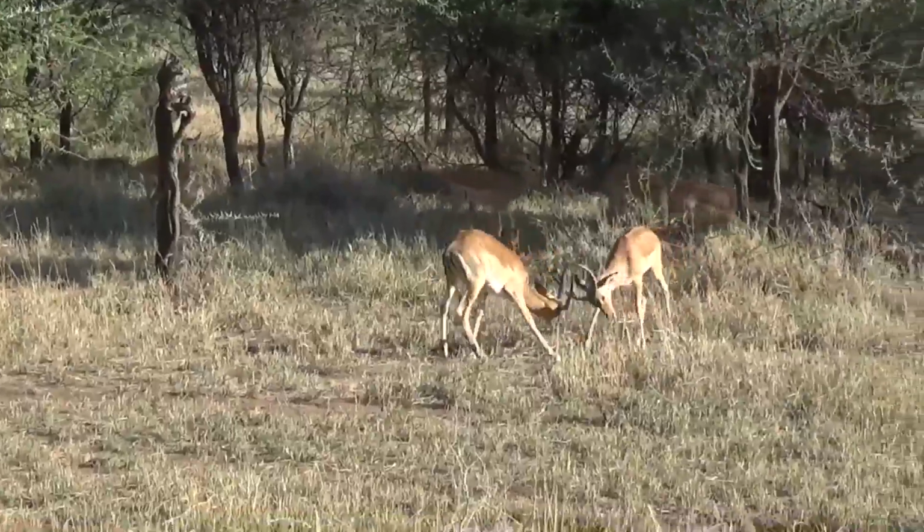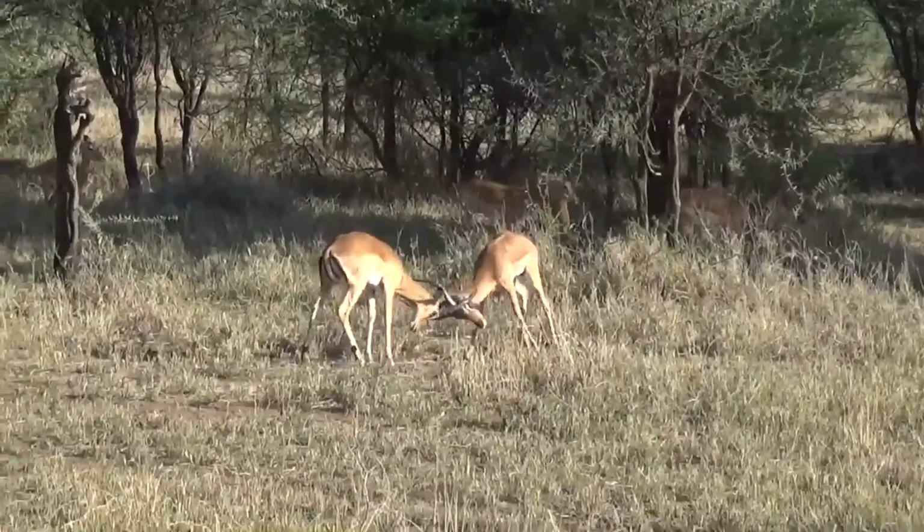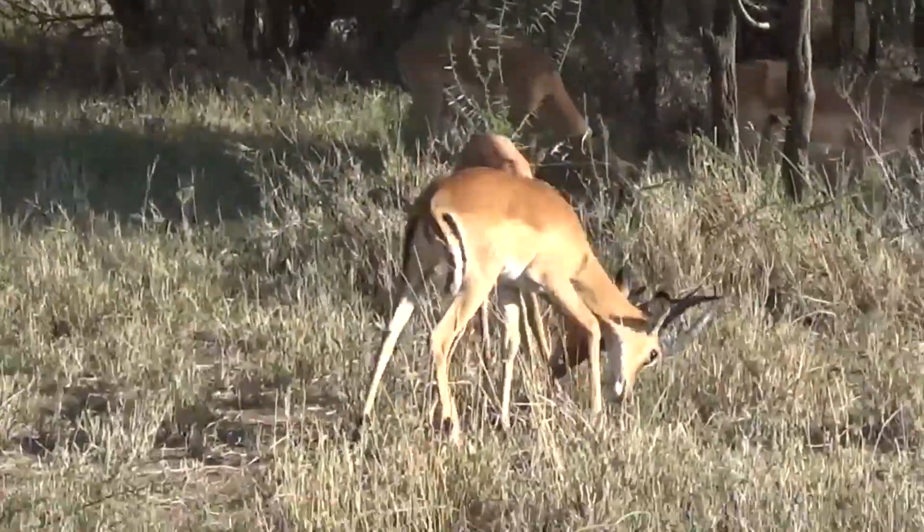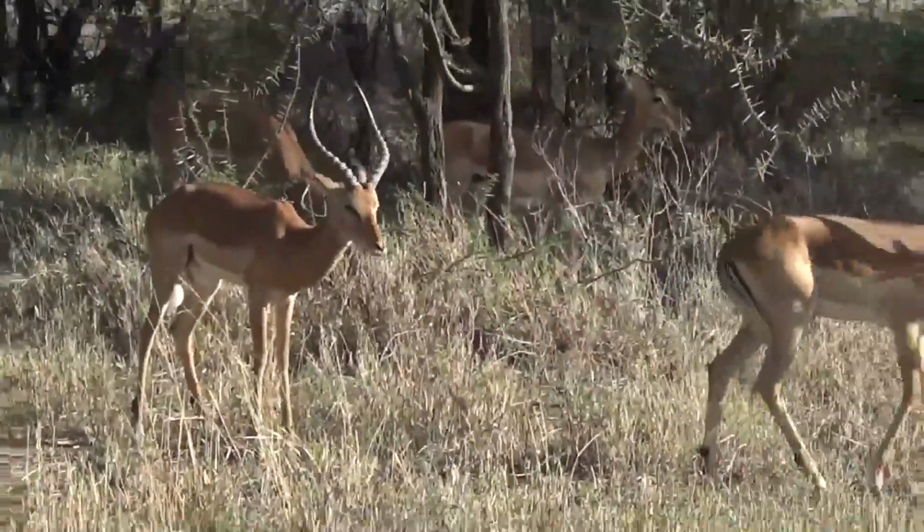Little herd of impala right outside of our lodge with two males locking horns.